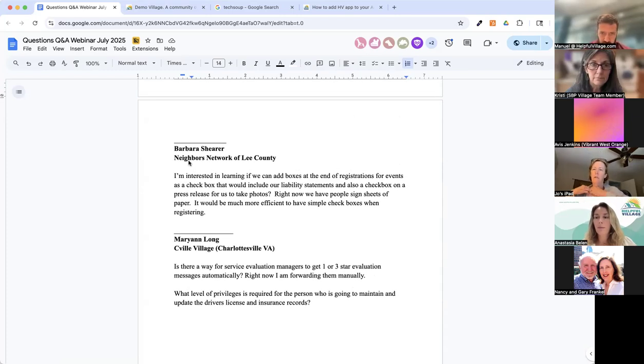Interested in learning if we can add boxes at the end of registration for events as a checkbox that would include our liability statement, and also a checkbox on a press release for us to take photos. Right now we have people sign sheets of paper. It would be much more efficient to have simple checkboxes for when registering.